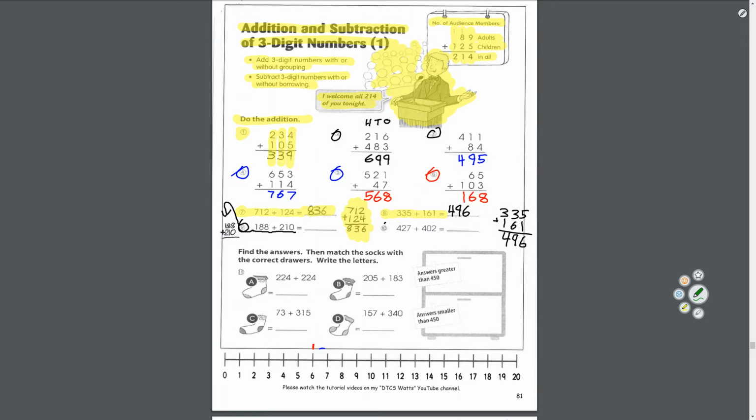8 plus 0. Let's go green. 8 plus nothing is still going to be 8 in the ones place. 8 plus 1 equals 9. And 1 plus 1, 2 equals 3. So our answer is 398.